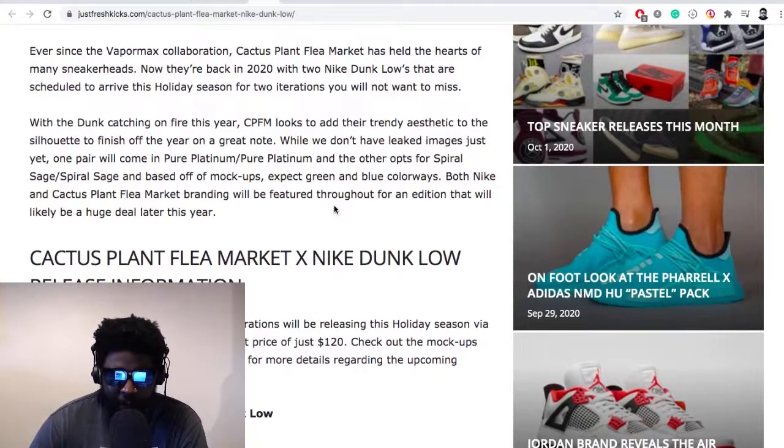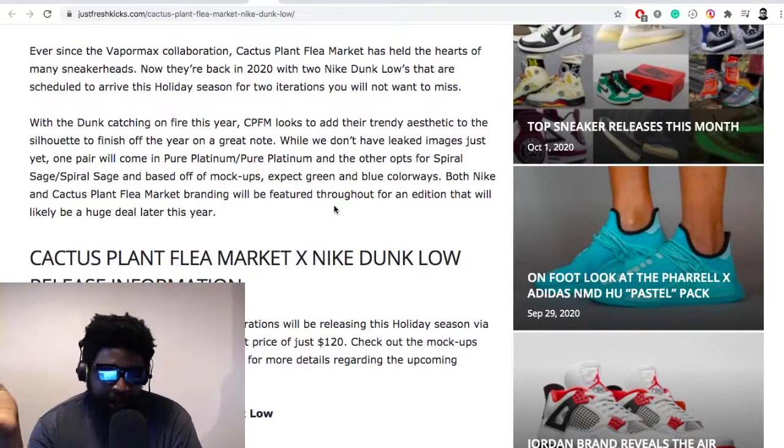Who's the last person that you've seen wearing a pair of dunks that they bought? Even a Vitex. Who's the last person you've seen wearing Vitex? Do you remember before the Vitex came out, everyone that got them was wearing them all over the timeline? Now where do you see Vitex on your timeline anymore?